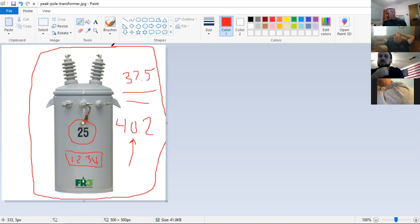I told them, run the calculations of 150%, refuse it, see what your amperage is on the primary or secondary side, get your voltages, and he ran all those computations right there. And the 167 was doing about 240 kVA.